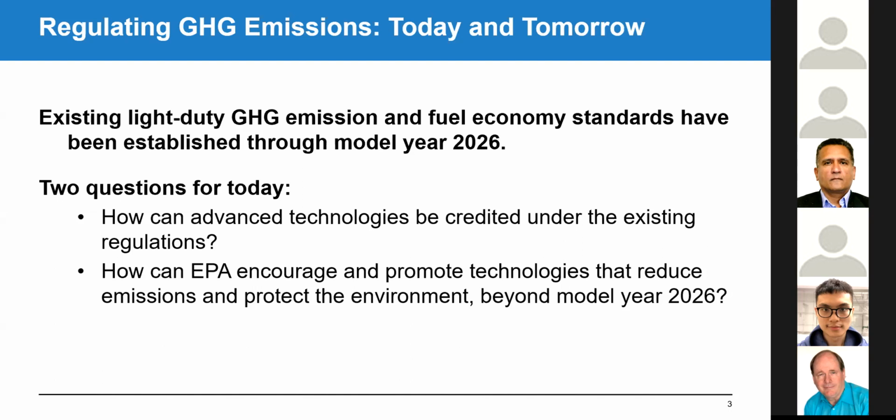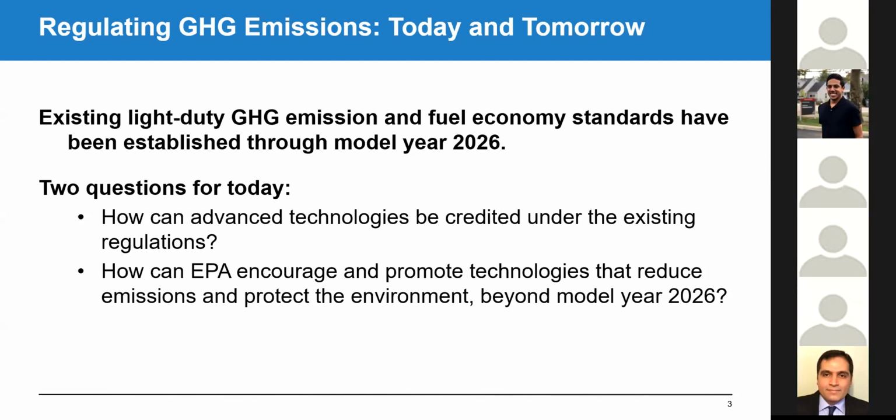But I want to tee up two questions before I get too far into this. And the first is, how do we deal with advanced technologies under the existing regulations? And that's, like I said, mostly what I'm going to talk about, and hopefully I'll more or less answer that question today. But also, how do we think about these technologies beyond 2026?